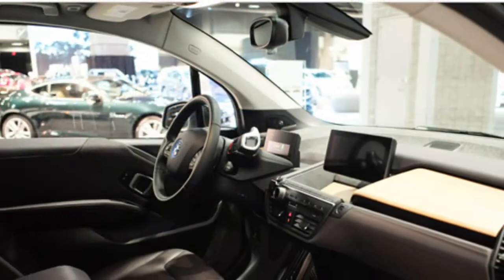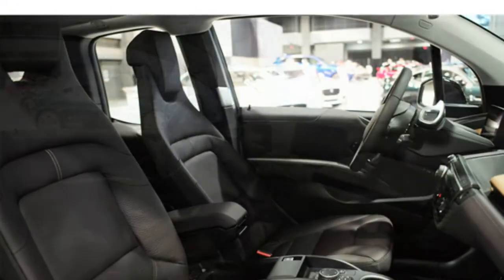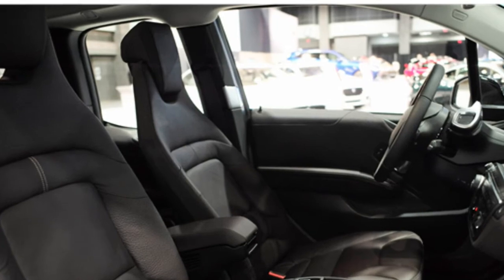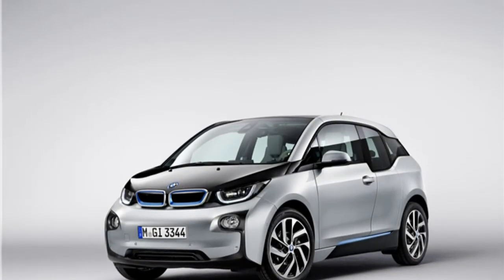The iDrive system is responsive and its menus are well arranged. Its controller is also generally easy to master. The shifter can be confusing, however, as it is easy to mistakenly put the car into the wrong gear.